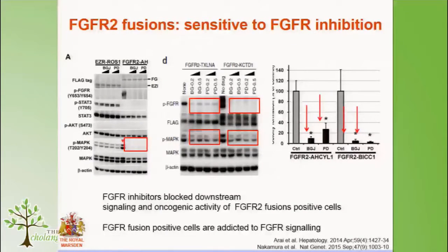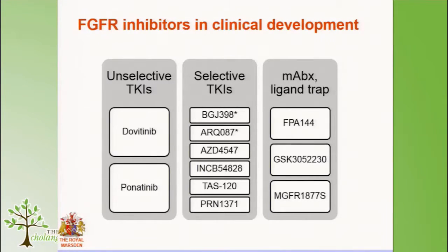Importantly, the fusions are also sensitive to FGFR inhibition. Across multiple models of FGFR fusion cell lines, use of small molecule inhibitors of FGFR cause a reduction in FGFR signaling, here demonstrated by decreases in phospho-FGFR and phospho-MAP kinase. And also, this subsequently causes a reduction in cell growth, in tumor growth. So therefore, by blocking the FGFR pathway and reducing tumor growth, we're proving that these FGFR2 fusion cells are addicted to FGFR signaling. And so this would provide a clinical rationale to proceed with FGFR-directed therapy for patients who have FGFR fusion-positive tumors.